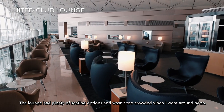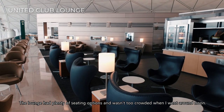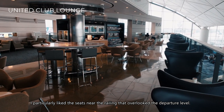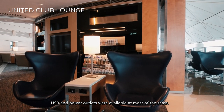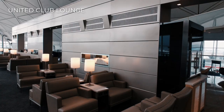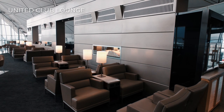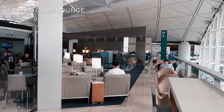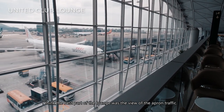The lounge had plenty of seating options and wasn't too crowded when I went around noon. I particularly liked the seats near the railing that overlooked the departure level. USB and power outlets were available at most of the seats. I think the best part of the lounge was the view of the apron traffic.